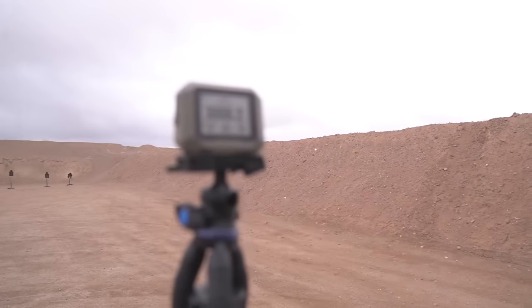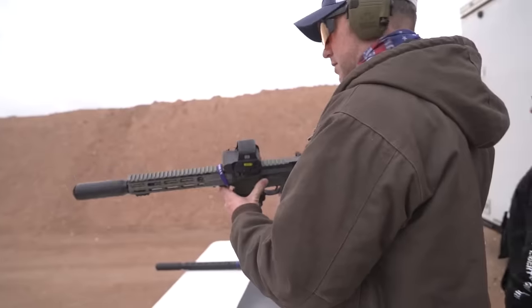6mm Max. Yep. First gun, 10.5-inch barrel. It's incredibly soft recoil. It'll be running around 3,000 feet per second. Check that bad boy out.